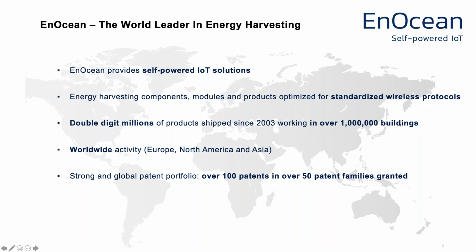As mentioned, just allow me to give a few words on Ocean in case you don't know us. Ocean is the leader in self-powered IoT solutions based on energy harvesting principles. We ship components, modules and products to the market based on standardized wireless protocols. In the sub-gigahertz range we use the Ocean protocol, which we developed over 20 years ago, but it has been an open standard for over 10 years.